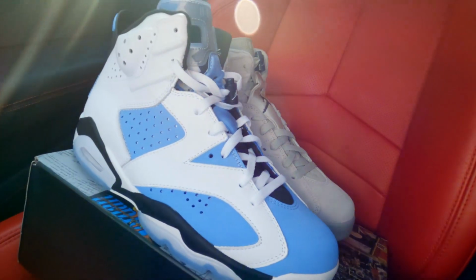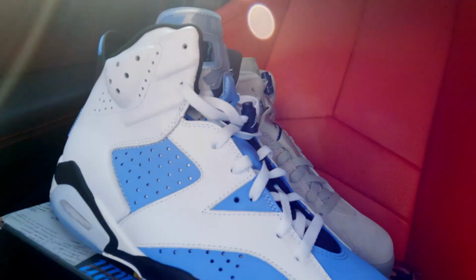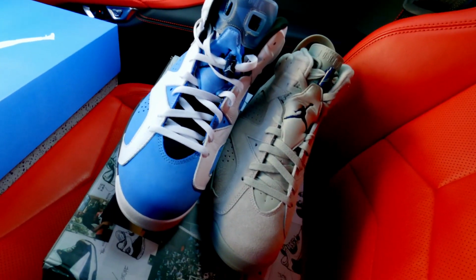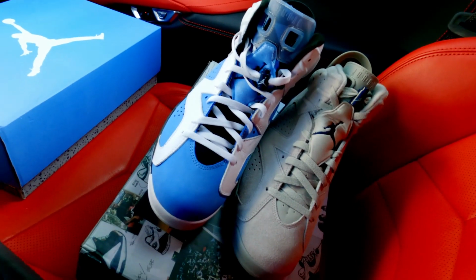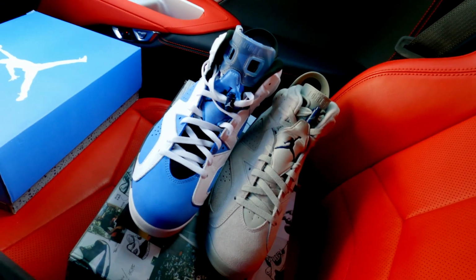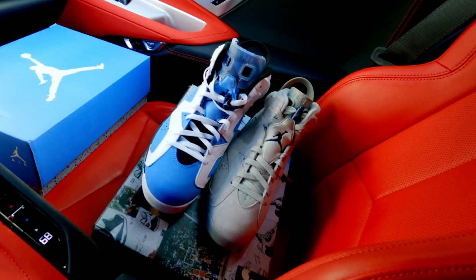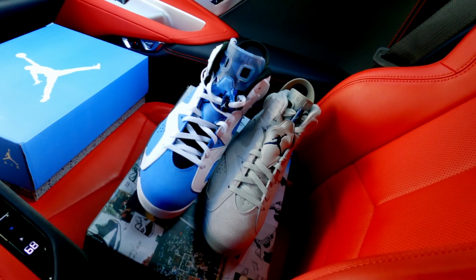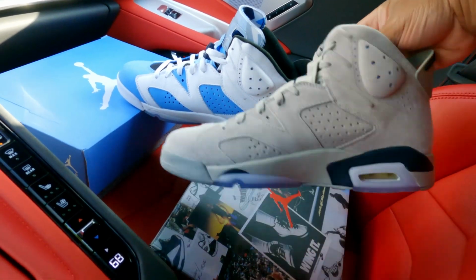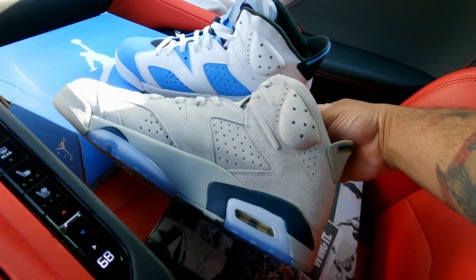Like I was saying, I followed this shoe months after release in the resale market. I kept an eye on it. I wanted that shoe, man. These two shoes was a must cop for me. And here I have them now. You know, you can say they're UA shoes, but again, I think this Georgetown most definitely is flawless.